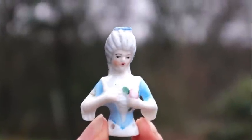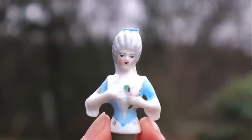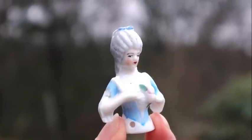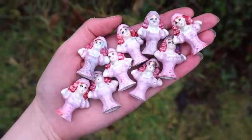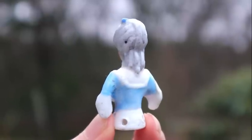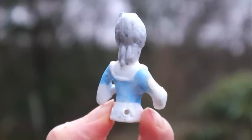Finding a complete half doll has been on our bucket list for a long time, and this one is a real beauty. Half dolls like this were made to be used in the creation of pin cushions, whisk brushes, and later toilet roll covers. Tiny ones were even made to be used as egg cozies. The earliest date from the very end of the 19th century and continued well into the mid-20th century.